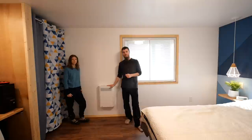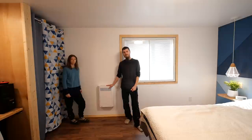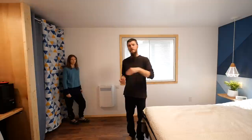And on this wall, we did make some changes. So the first thing I'll show you is this thing that you guys might be wondering about. So our electric heater is over there. This is actually a heat recovery ventilator. It's basically a unit that's pulling fresh air from outside and blowing it into the house while taking the stale inside air and blowing it outside. So it's swapping the air and recovering some of that heat as it's swapping. So you're not just losing all your heat.